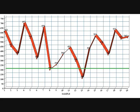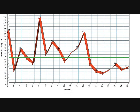So this is the graphical version for the nitrate content, and the green dashed line refers to the permissible limit, and we observe that more than 30% of the samples are exceeding the permissible limit.